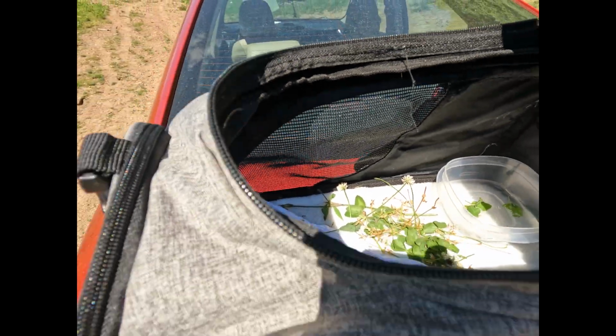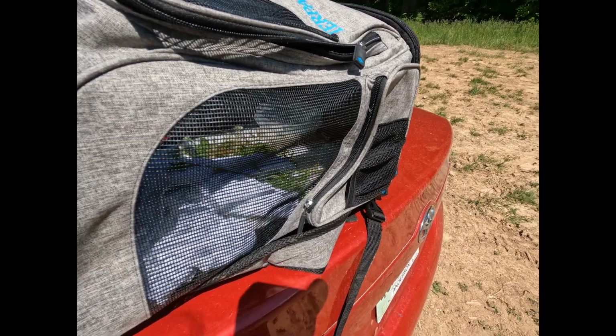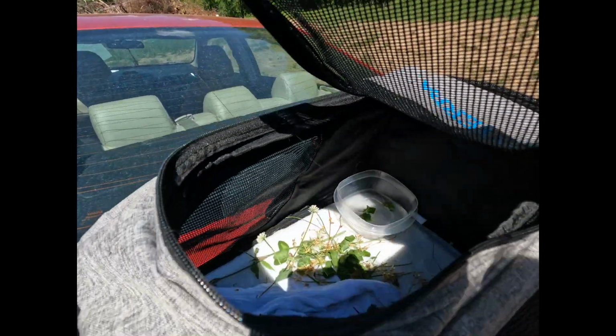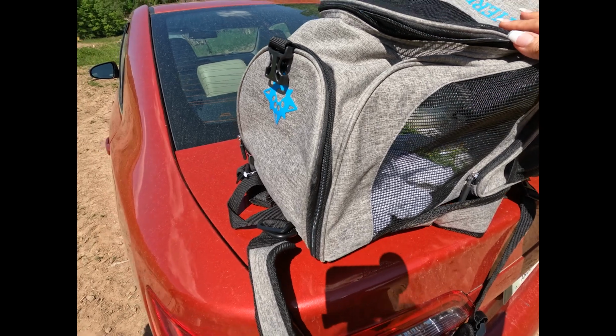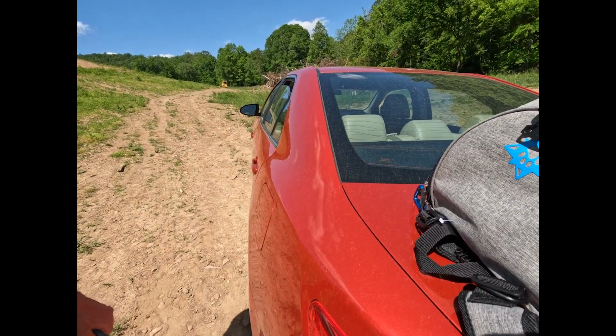So this is Baxter's little to-go bag. We got when he was just a little one. I don't even think he fits in it anymore. But this was in our trunk. So we put him in here and gave him a little bit of water and some grass. And then we put him in some shade while we were doing the video.